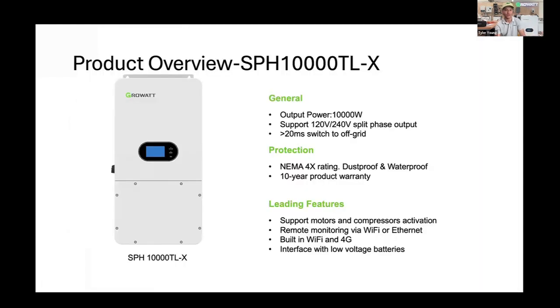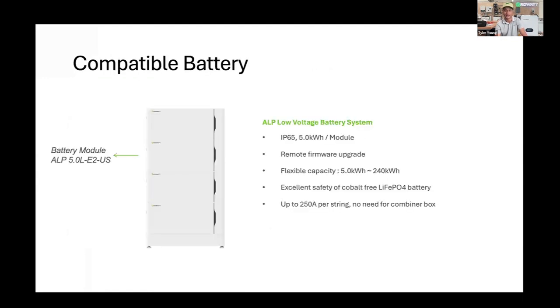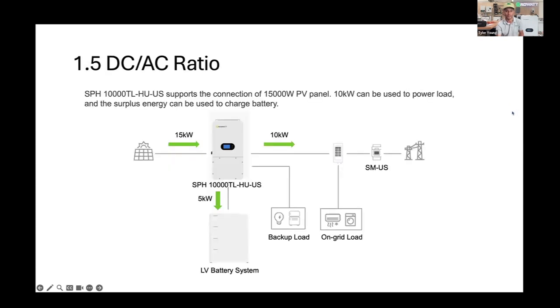Dave will be taking over the SPH presentation directly after this one. 10,000 watt, NEMA 4X rating for outdoor waterproof as well. And that's compatible with our also new ALP battery system, low voltage battery system. Again, flexible, stackable, up to 240 kilowatt hours. The SPH is a 1.5 DC to AC ratio. So you can input 15 kilowatts of solar, output 10 to the grid, and 10 to the battery, even though it's a 10,000 watt rated inverter.